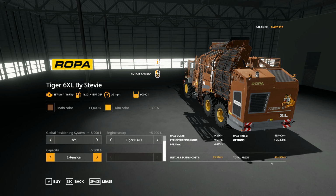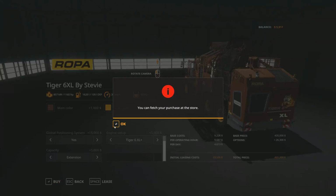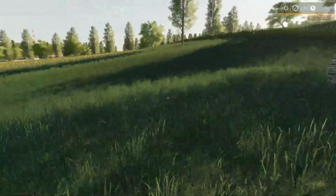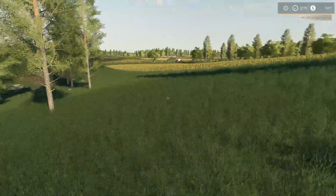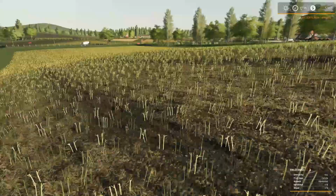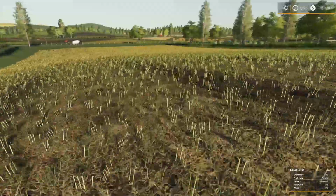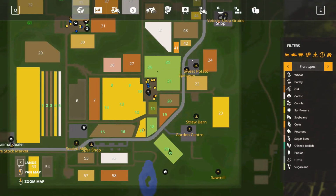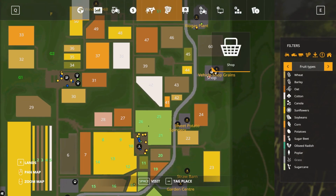Capacity, we're getting up there, 461,000, because that gives us 90,000 capacity, does it not? Where's the capacity? 90,000. There we go. So we're going to be just about broke. So now we're left with $5,000. Woohoo! I hope I have enough stuff to do what I need to do today, like fertilizer and seed for the seed roll, and the sprayer should be fine. But let's head on up to the shop.